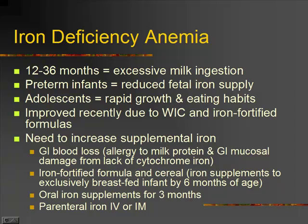And I know I always had trouble with 10 days of antibiotics. Towards the end, I'd get forgetful with my kids. So you can see this is going to take a lot of teaching with the families to get them to really be compliant. It's just 3 months is a long time, and it's hard to remember to do that. If they're not improving or we're having trouble with compliance on the oral supplement, we can give iron IV or IM. Obviously, that's a lot more traumatic for the child. It's also more painful, more expensive.